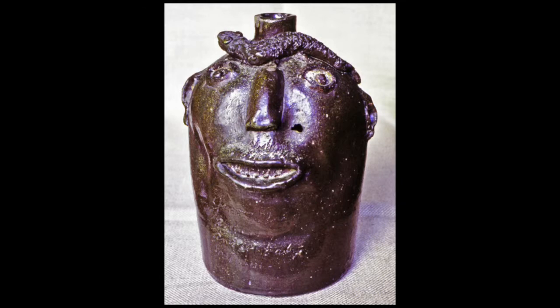This example, made at Atlanta's Brown Pottery around 1930, has a lizard modeled on the forehead and is inscribed on the throat, "Just Grace and me, and the baby makes 3." I'm sure some of you will know the inspiration for that line in popular song. Anybody? My Blue Heaven. And that helps us date this piece to between 1927, when that song became a hit, and the time when the Brown Pottery closed around 1931.